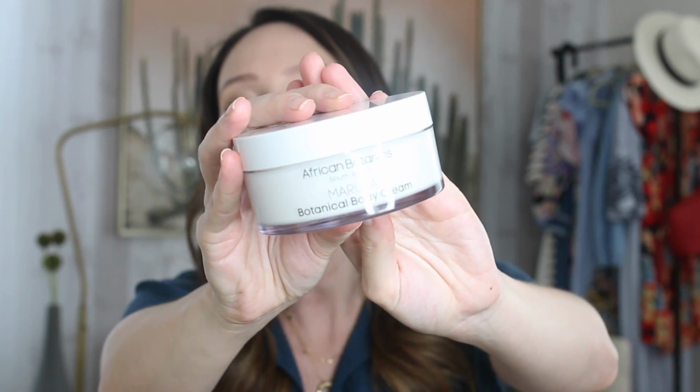The other one, the African Botanics Marula Botanical Body Cream. Now this is some thick stuff. It is rich, it is thick, and it smells divine. I can definitely only use this in the evening because it is so thick that it makes you feel a little sticky. So just a little bit goes a long way with that.